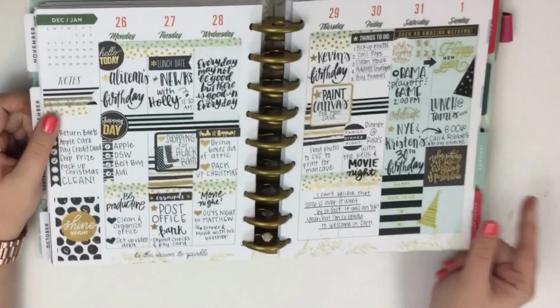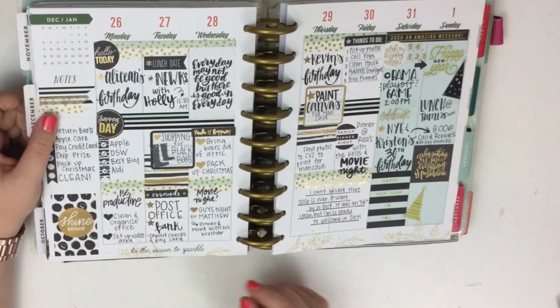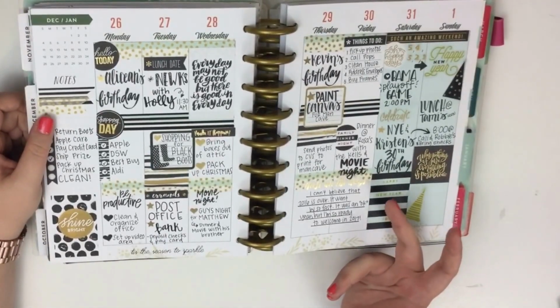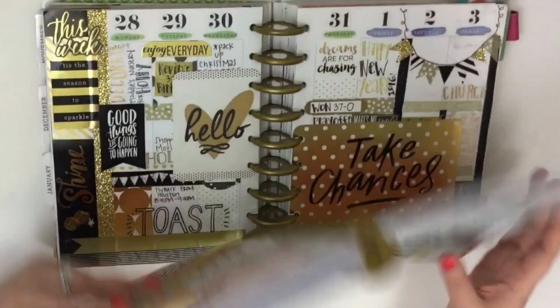Like this was New Year's week this year. You can see that I left the bottom. I think it's because I think this planner is prettier than my first planner. So I like the details that are already there. I don't feel like I have to cover them up.